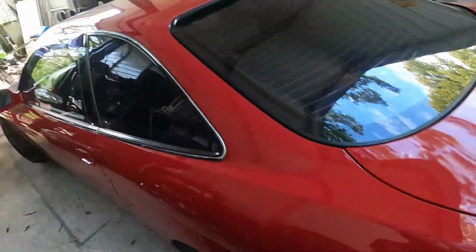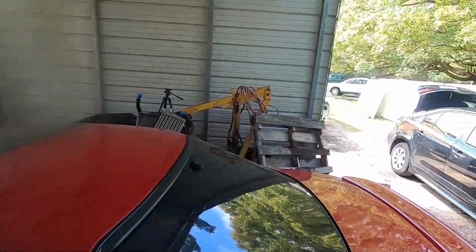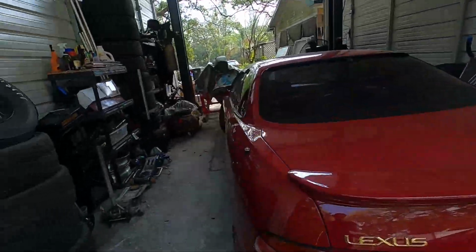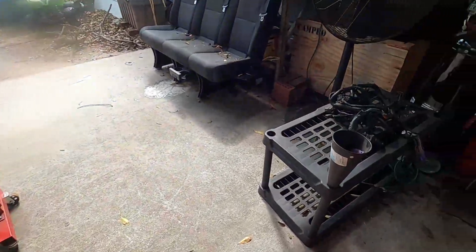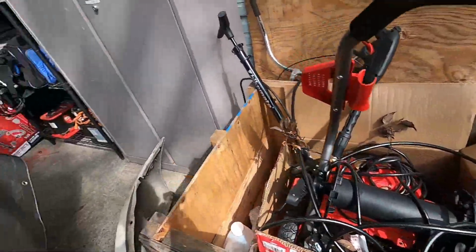But this is the property we were working with. Tons of room. It's a huge place, awesome place. As I said, we got all our stuff here. Got the engines. Got my turbo. So everything's coming along. A new harness, got the compressor, 2 compressors, got washing stuff. So this is what we got going.